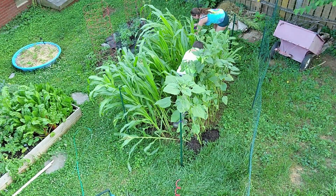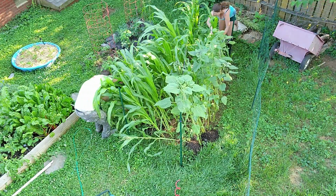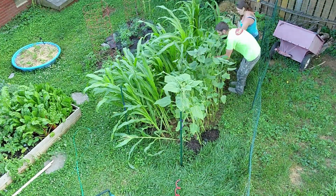I just ran the lines corner to corner in an X to kind of support everything, and then one more down the side that was really bad. And it's helping. I mean, hopefully that'll help.